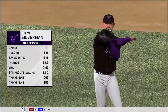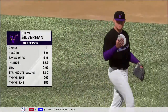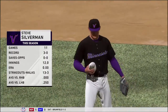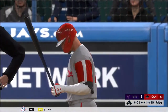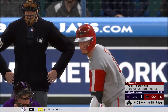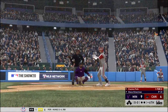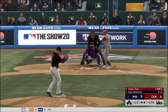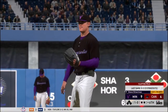Steve Silver enters to do the pitching in the bottom of the 6th. Bottom of the 6th inning now, and that'll give way to the third baseman, Clayton Polk. Number 19. Here's the first pitch to him. Nope, ball.